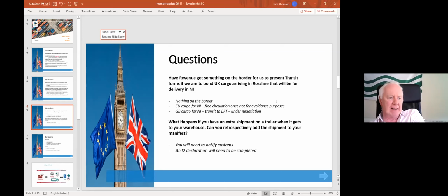If you have GB cargo coming in for Northern Ireland, you could easily imagine that you could have traffic coming from the southwest of England consolidated at a warehouse and routed out through Pembroke into Rosslare and head up to Northern Ireland. If those goods are destined for Northern Ireland, then effectively they will have to be imported. So they will be under transit. They'll have to be under a customs procedure. So they're going to be under transit from Rosslare. And at the moment, only Belfast can be the destination. But that is under negotiation at the moment.